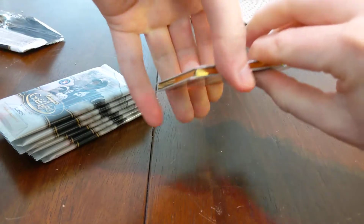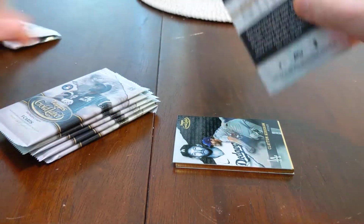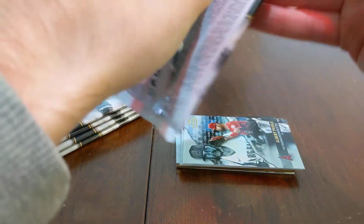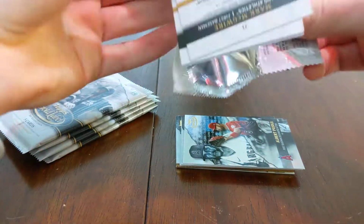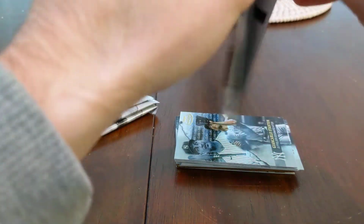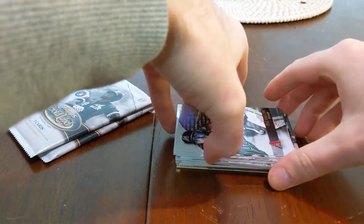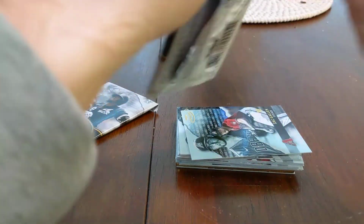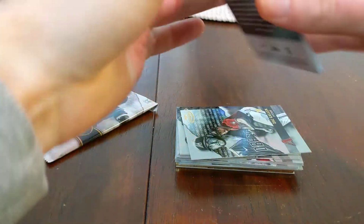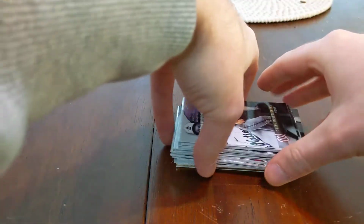Auto in here. I'm gonna just open all of these at once and go through them all at once. All right, so here we go.